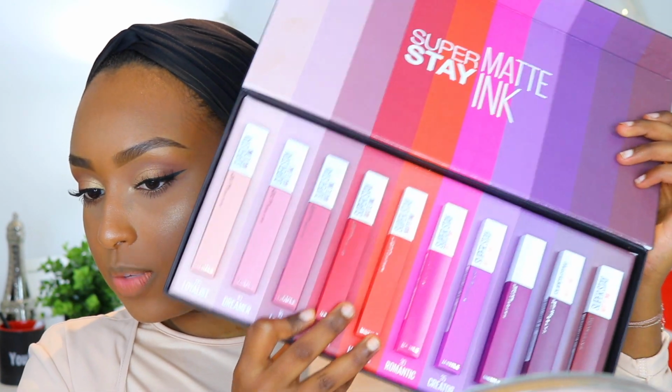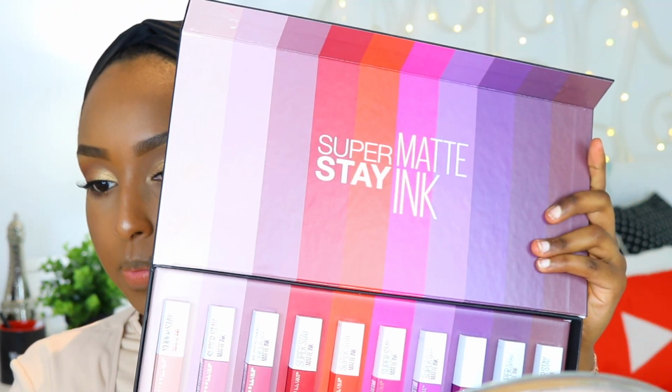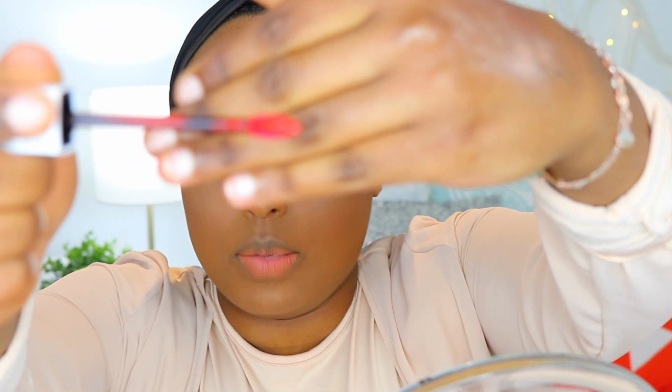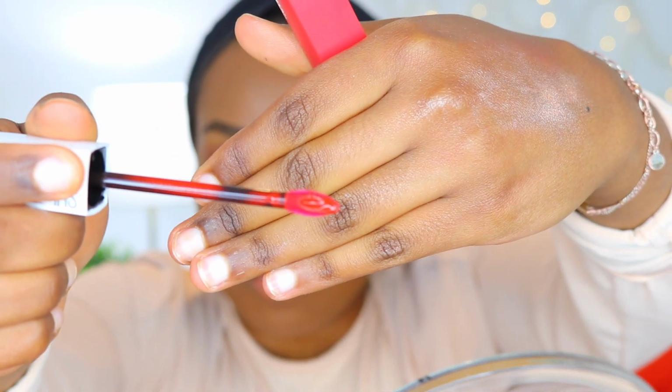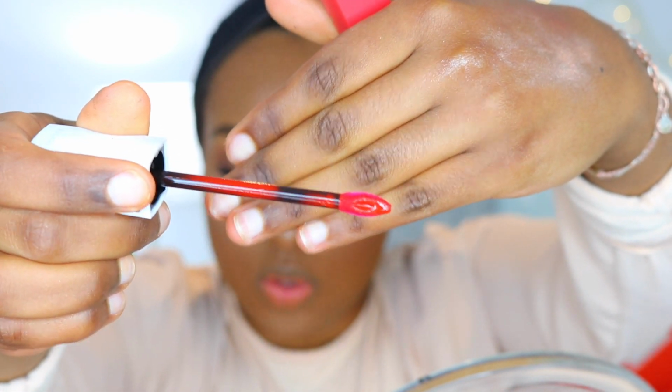Alright, and now for the exciting part, I'm gonna be going into this beautiful package. Again, this is by Maybelline, and it is their Super Matte Stay Ink collection. I'm gonna be taking the shade Pioneer, which is a bright ass red. And when I used this yesterday, I found that the point is actually really nice on this. I'll show you guys a little up close so you can see. The point is very fine, so it's actually really easy to line your lips with this, so I'm not going to use a lip liner.